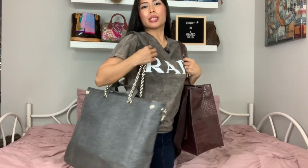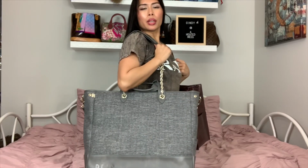I really love structured tote bags. I just find it's a lot easier to organize all your stuff when you have a structured tote versus a hobo style bag. So that's it with the shoulder strap. This is it with the long shoulder strap. For reference, I'm 5 feet tall, so I always pretty much have to have the shoulder strap on the shortest length. But this is it with the long shoulder strap.